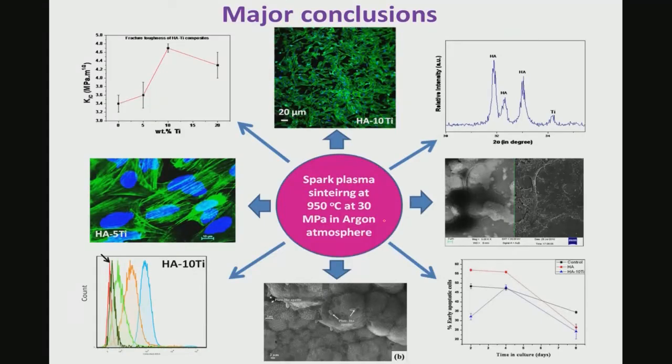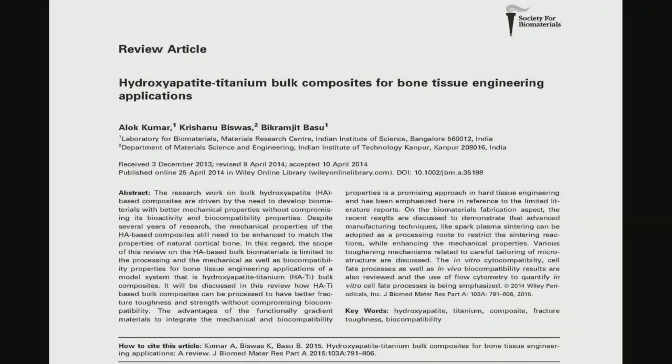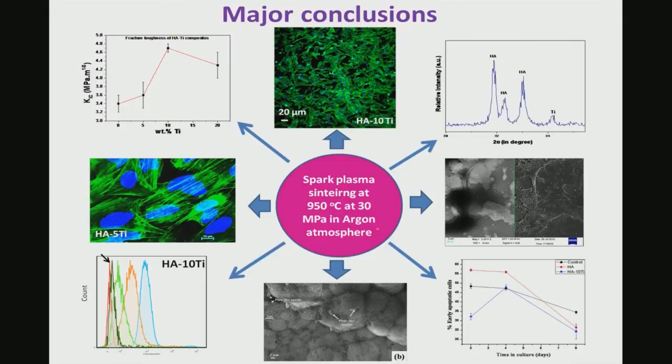I think with this we have also written a review paper on hydroxyapatite titanium based composites for bone tissue engineering applications. Those who want to read more about it can follow this review paper. And this is the entire summary: we have sintered this material at 950 degrees Celsius. What I have not shown is that we have also done some biomineralization experiments to show apatite crystal formation, which is not influenced by the presence of titanium. We have shown that cell fate processes are not compromised, fracture toughness values importantly increased to quite some extent, and early apoptotic cells also decreased, which shows that these substrates do not induce much necrosis or apoptosis.